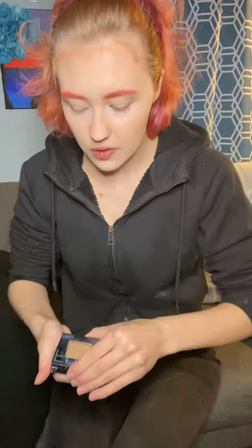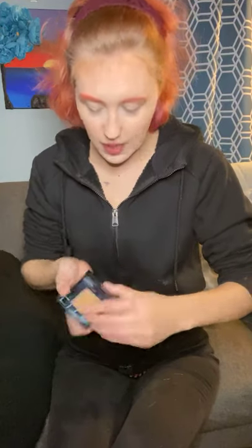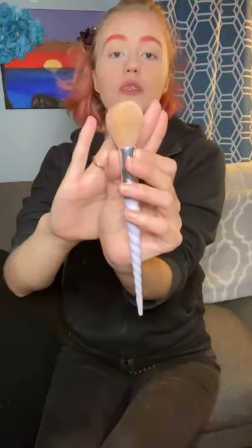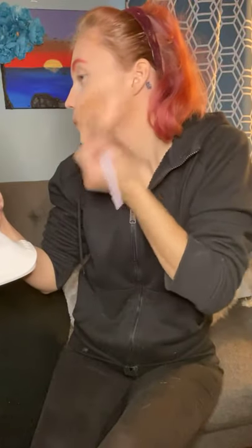Alright, now I'm gonna set my whole face, that way none of this goes away. I am using, let's see. Oh, Golden Caramel 332 for my bronzed areas, just so I can keep that contour. I am going to use a bigger brush because I don't want it to be super harsh. I like that blendy look. Right there, right underneath the cheekbone.